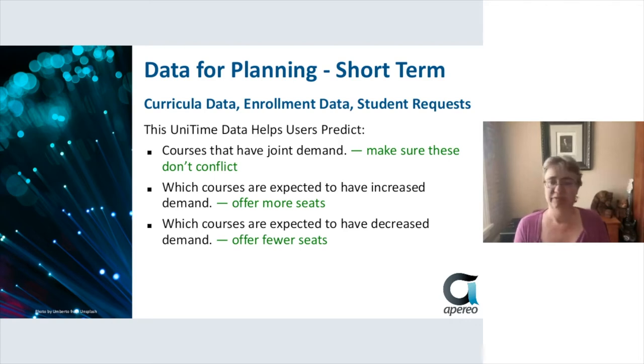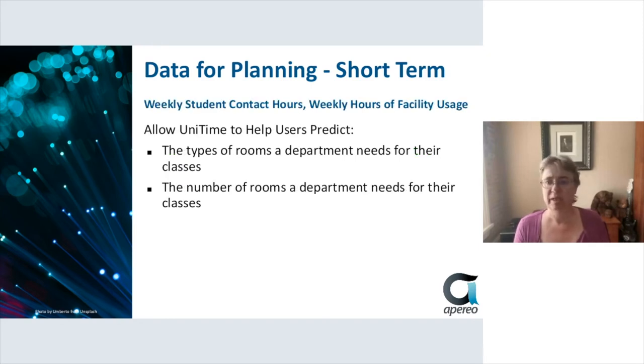Look and see how things are filling and if you need to open up more seats. So these are all things for short term. Another thing, whenever you're planning your term, you can use this data to predict, okay, this department's going to need a couple more classrooms than we gave them last year in order to build their schedule. This department is going to need a larger classroom than we had given them the last term, or maybe a smaller classroom. And you can sort of shift around the pool of rooms you're giving each department to use for their local departmental problems in order to properly plan.